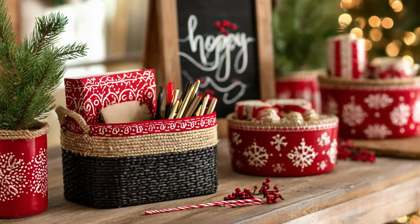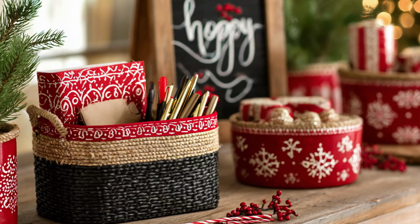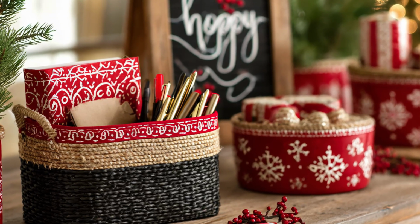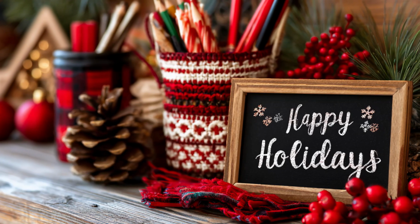Incorporate a red and white checkered chair cushion for comfort. Add a small pine tree in a galvanized bucket, decorated with red ornaments. This setup keeps your office functional yet festive.